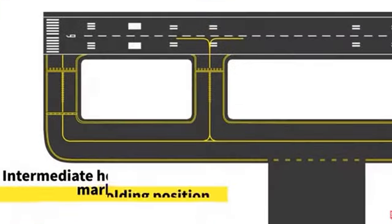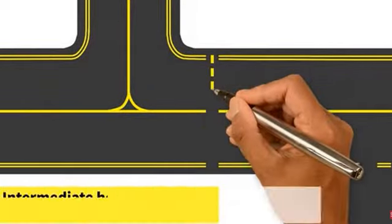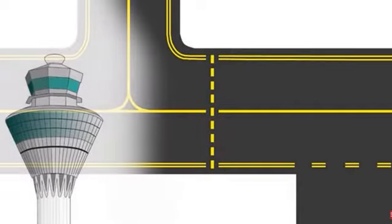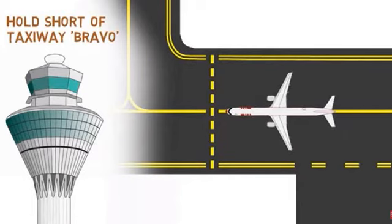Intermediate holding position markings consist of a single dashed line extending across the width of the taxiway. This marking is used to support the operational need by the control tower to manage taxiing aircraft. When instructed by ATC, hold short of taxiway Bravo. The pilot must stop so that no part of the aircraft extends beyond the holding position marking.